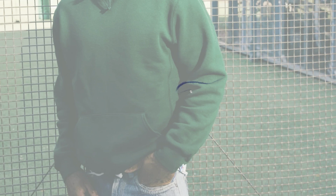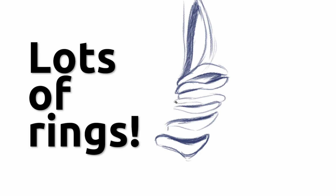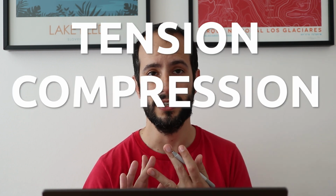Think about it. Clothes are meant to wrap around our bodies. Our legs, our arms, our torso, they're just cylinders. Take this for example. This volume here is a ring, and another ring rests on top. And the fold is just the space between the rings. Is it always 100% like this? No, and we will go over the cases where it doesn't apply, even though the exceptions create folds using the same basic premise. All folds are the result of the reaction of cloth to tension, compression, and gravity.